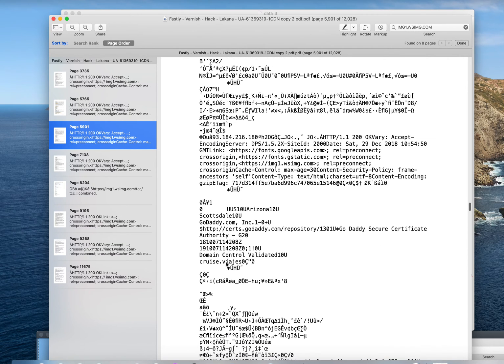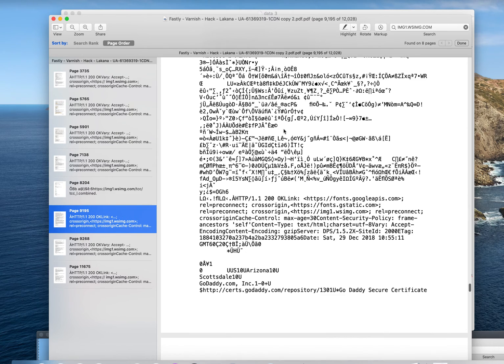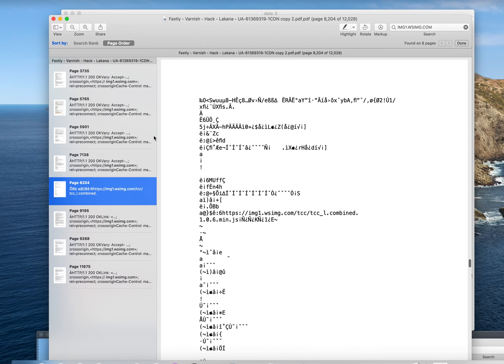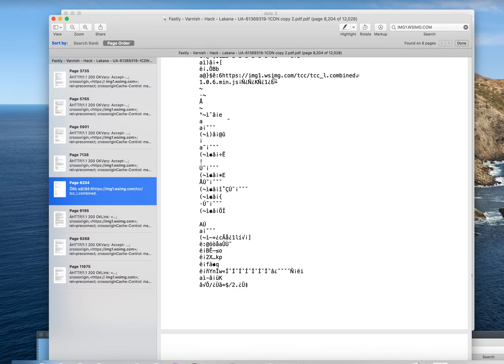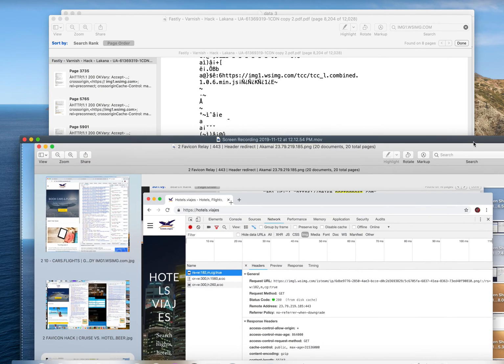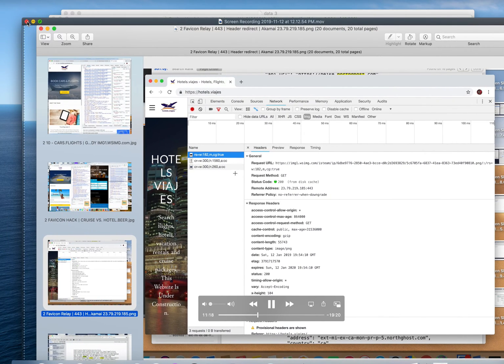Again, there is GoDaddy and Cruise.viajes and WSIMG. I could keep going through here. Suit.style, WSIMG malware, GoDaddy, WSIMG. By the way, this is Akamai and hotels.viajes. There's WSIMG. And that's the same IP address, or close to, that was hacking kayak.viajes.